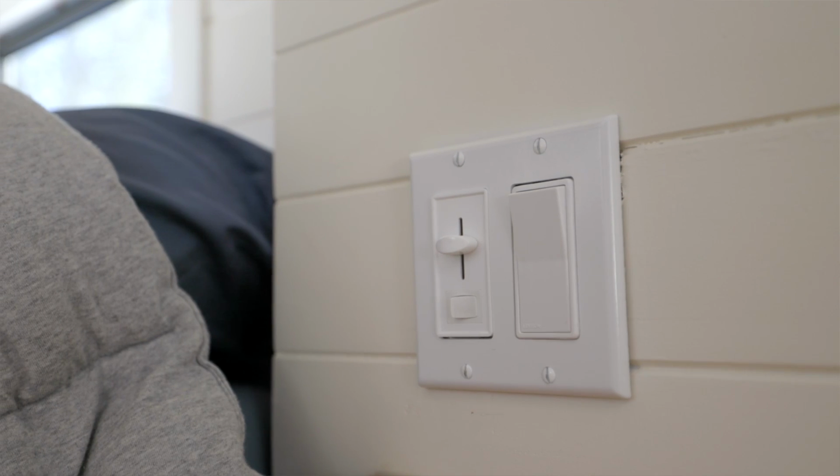So we installed our S-Bar controller right here on the side of the bed, so that while we were in bed, if it was cold, we could turn the heater on, wait for the van to get a bit toasty before we get up, so we don't have to get up into a cold van. We specifically made sure we had our light switches beside the bed so we could turn the lights off from bed.